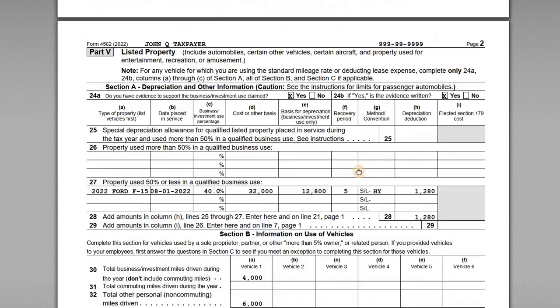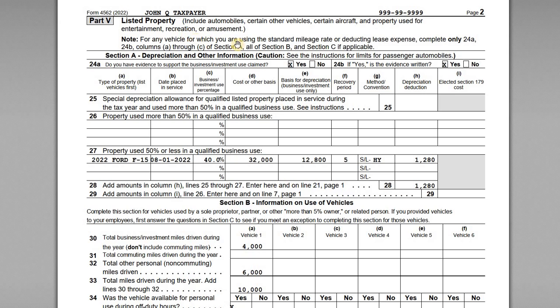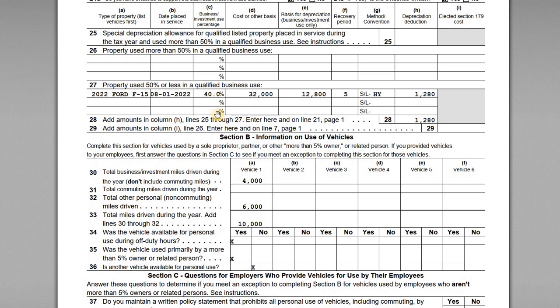So if we jump down here to Part 5, where we have listed property, this is vehicles, automobiles, and other property used in the trade or business. On line 27, we've reported our property used 50% or less in qualified business use. There we have our 2022 Ford F-150, August 1st, placed in service. And then our business use investment percentage is 40%. We're getting that number from after completing Section B.